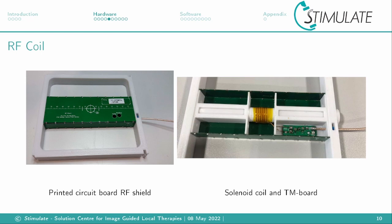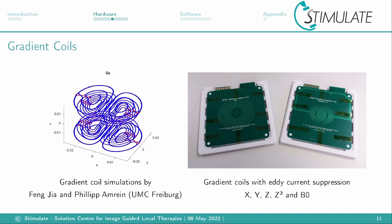But instead of copper tape as an RF shield, which is unreliable for tuning, we changed the design to 4 PCBs in a rectangular shape that get soldered on the edges. The designers of the original tabletop gradient coils, Feng Jia and Philipp Amrein of the University of Freiburg, simulated a new set of gradient coils for us, which fits our construction.